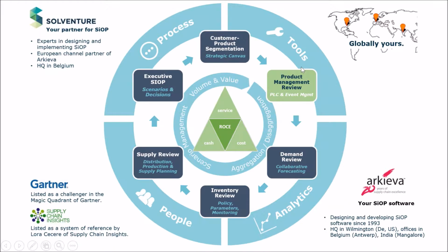So product management review, I will not discuss it here because we will discuss it in detail later. Demand planning, forecasting, it also mentions collaborative forecasting. We see that a lot of companies still have a step to make to get the buy-in from the salespeople internally. Still more companies have a big step to do to collaborate with their biggest customers. And this is certainly something where the customer product segmentation can help. If you know who the A customers are, the 20% of the customers generating 80% of the volume or of the margin, well, these are the customers you want to do collaborative forecasting with.